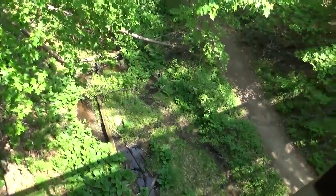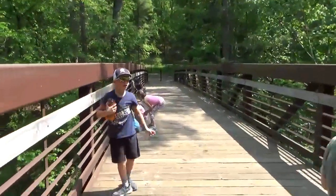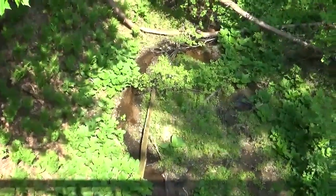It looks even cooler over the other side. Yeah, so there's a lot across the stream. The ones on the left side of the stream that have the big leaves.